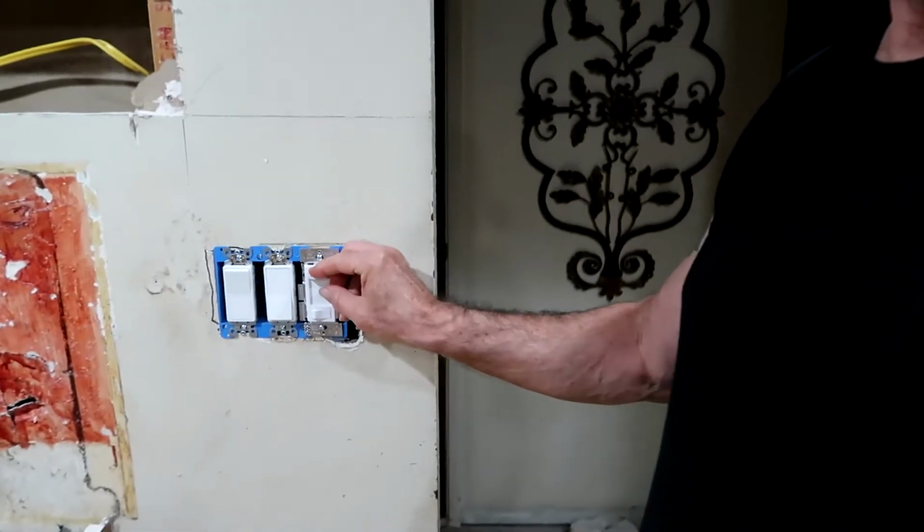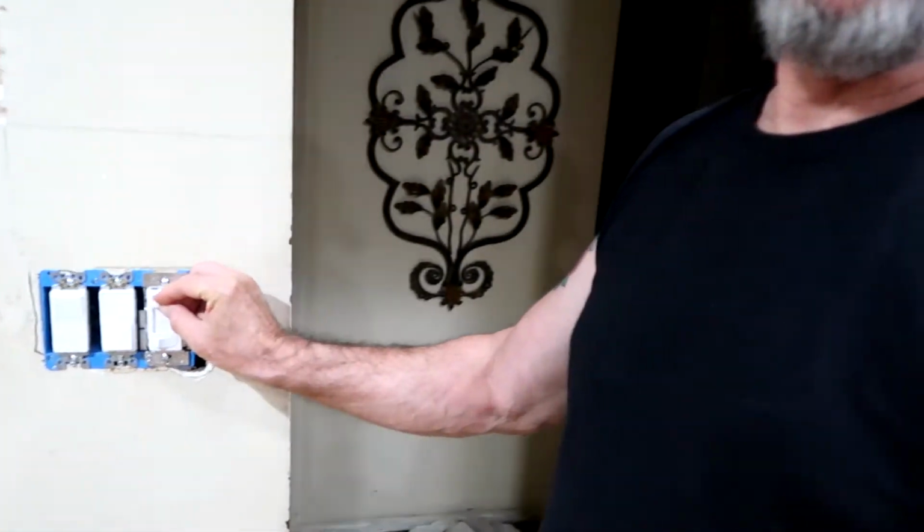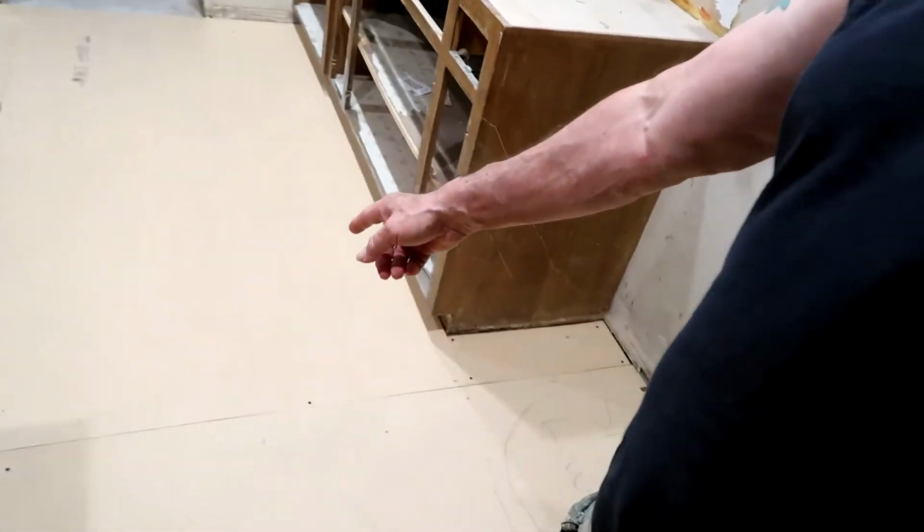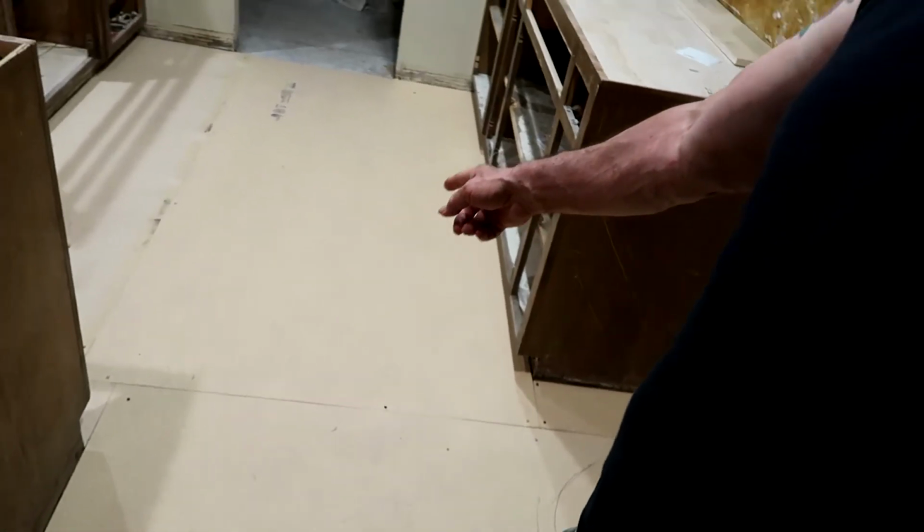They put these new switches in, and it's got a dimmer, so you can see that they dim, which is cool. So anyway, this is day three, and they did a little work on the cabinets over here. Started working on putting the underlayment on the floor for the new floor.